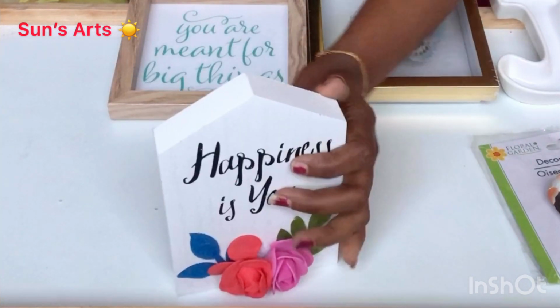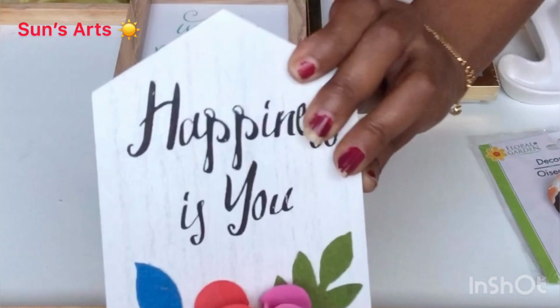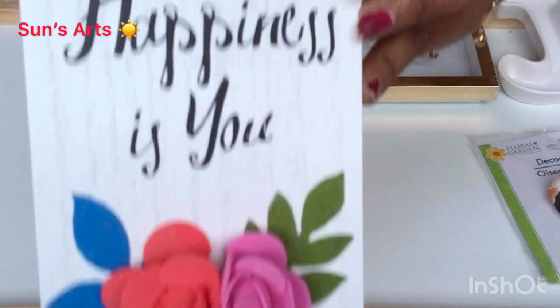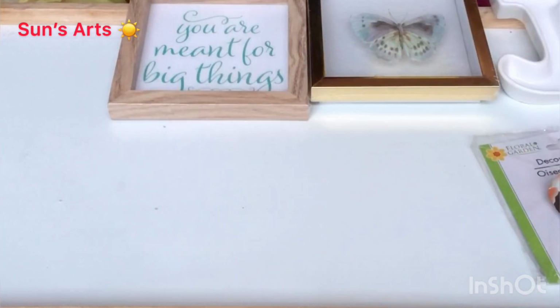And I love this sign. Happiness is you. And it's such a thick wood. I don't know what I'll do with this. It's so beautiful, so I thought I should have it. So this is home. Isn't that pretty? I loved it. So this is home. It's actually a good solid wood.